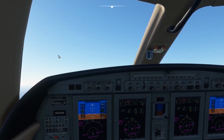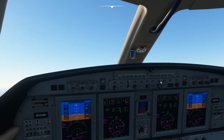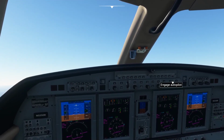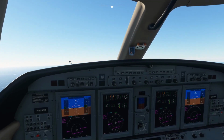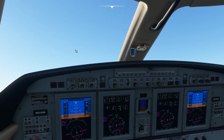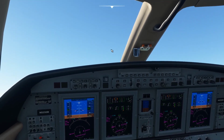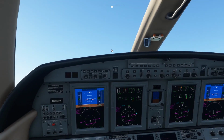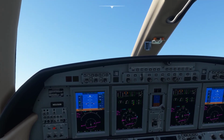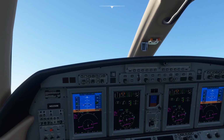Let's go ahead and we'll hit the autopilot. Yaw damper first, actually, and now the autopilot. There we go. Now we hit it. That's the only thing I hate about manipulating buttons and things like that in the sim: sometimes you don't always get them, or it's a hassle, but we're good there.